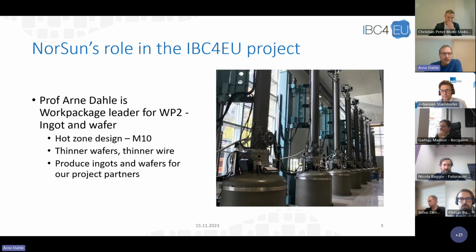In the IBC4EU project, our role is on the ingot and wafer side, obviously. I'm the work package leader for work package 2, which relates to ingot and wafer. In particular, we are developing hot zone design, because this is very critical for energy consumption and efficiency of our factory. We're doing this to enable us to produce M10 wafers.